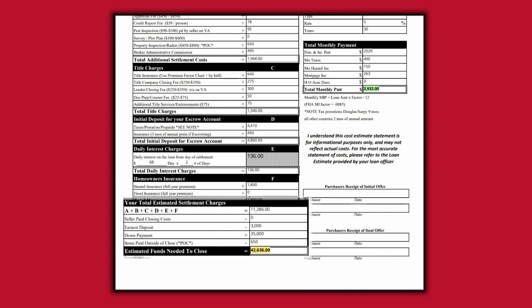Now, you don't see this in this market, but it used to be where the buyer would ask the seller to pay some of their closing costs. In this case, we're not asking the seller to pay any of the buyer's closing costs, so that would be $0. And then you also see a line where it says earnest deposit.